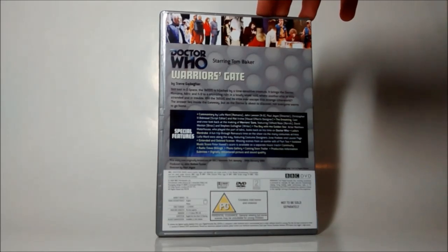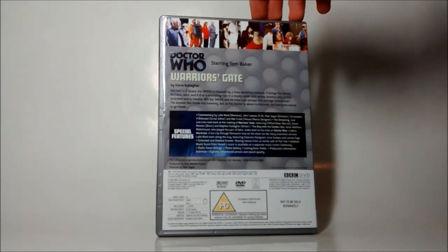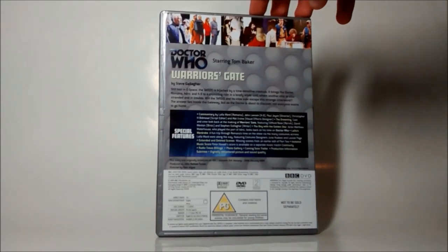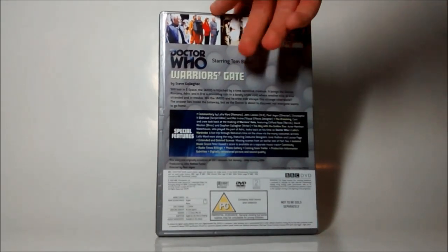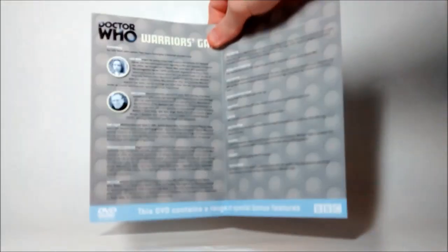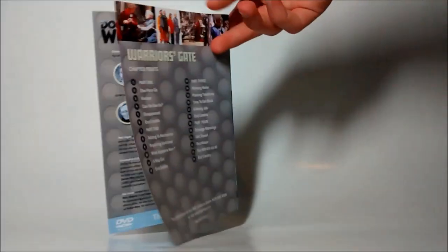That's probably my favourite from the set, to be honest. I don't know why, it's just fun, and you get to hear different writers and actors and costume designers' opinions and whatnot. So let's open it up. There's the gateway on both of them, and here inside, so that stuff, and the chapter points.